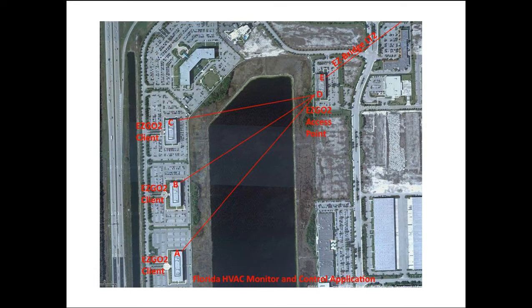All right, a little bit about another application. This is a fun one we had to design, but when you find out the solution, how simple this is. In the top right corner is their corporate office, and he had to monitor some HVAC in buildings A, B, C, and D. As you can see, he simply installed Easy Goes at A, B, C, and D buildings.